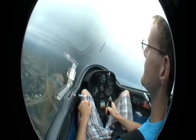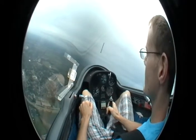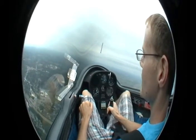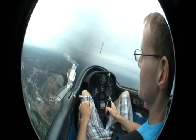Okay. You can add a few knots. Get a little closer to 50. Yeah, then we've got a longer glide and the controls will be more responsive. Anything below 50, it's not much fun. There you go.